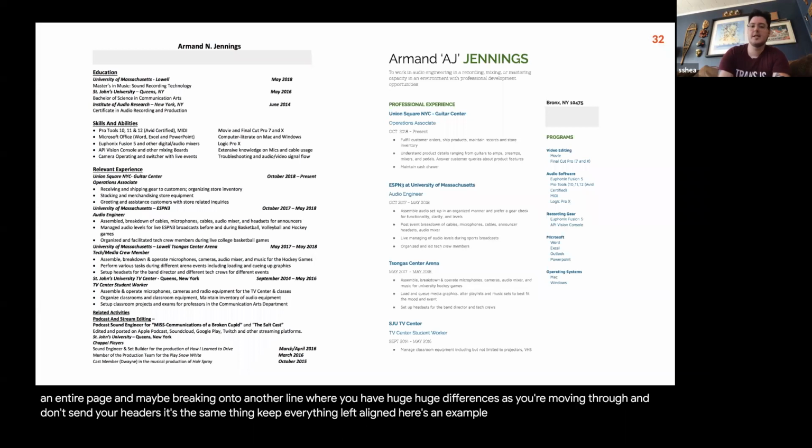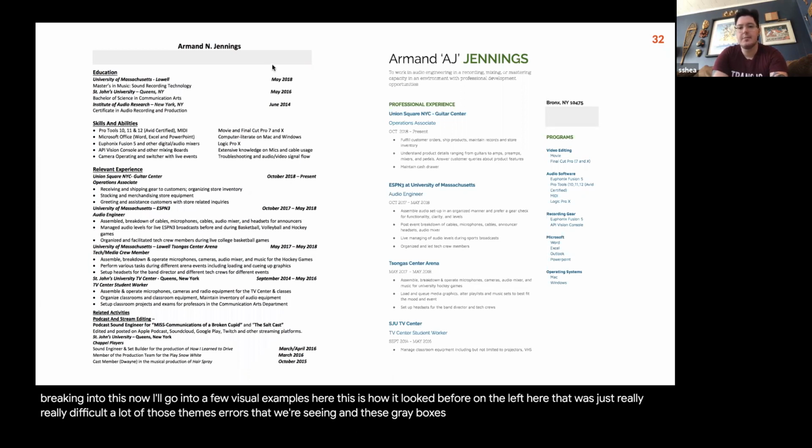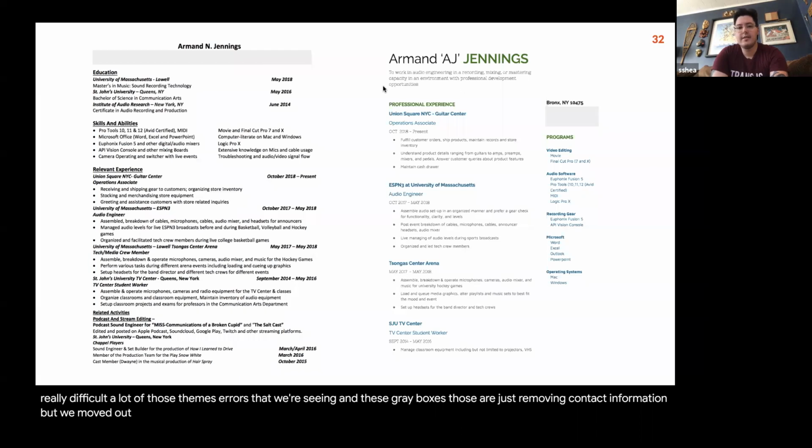Here's an example of a resume that I redid, and kind of breaking into this now, I'll go into a few visual examples here. This is how it looked before on the left here. That was just really, really difficult. A lot of those same errors that we're seeing. And these gray boxes, those are just removing contact information. But we removed all of those extraneous details that we didn't need. We really simplified it down.